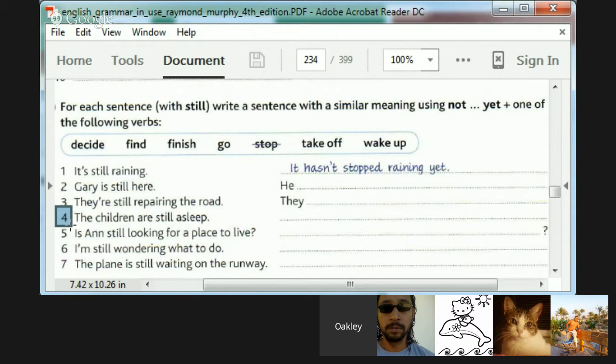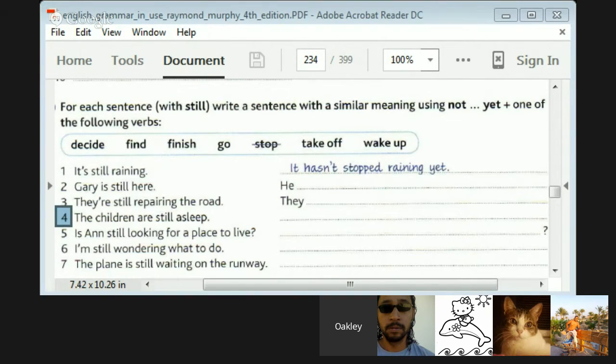The children haven't waking up yet. Well, you're very close, but the past participle of wake: the present is wake, or the infinitive. Past is woke, and the past participle is woken. But yeah, you had the right idea.